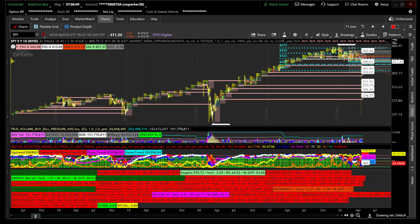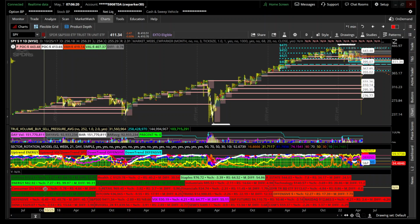Today I'm just going over the sector rotation, and basically what you can see out there is still a bloodbath. You have a couple of greens out there. The biggest one is energy. You can look at this change over the week. It's 7.27. Its relative strength is 99.97, and its market difference is 90.31.